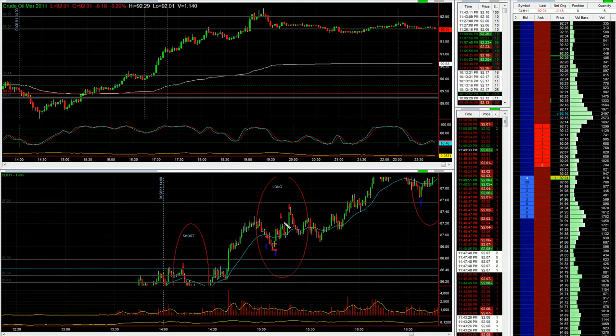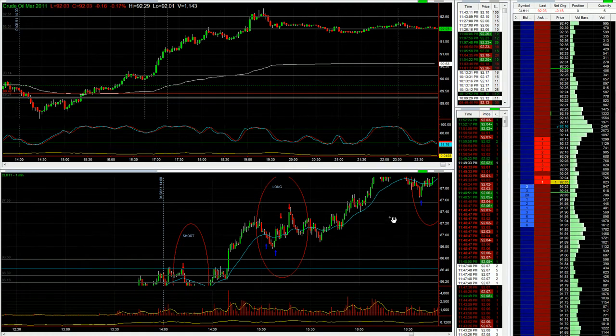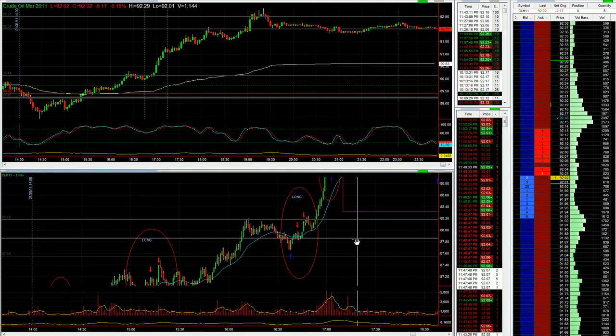Great. Scaled that out as we approached that high level there, and then I got a nice little scale as we just took out that high there. Great. Again, I was looking for the volume spike, just that sort of thing. That works well on oil, looking for those spikes. Okay, what else have we got?